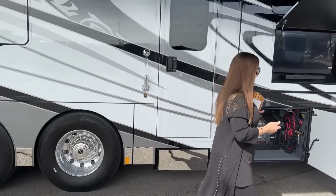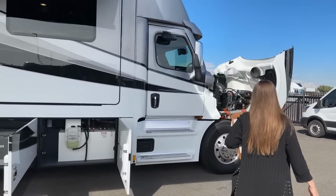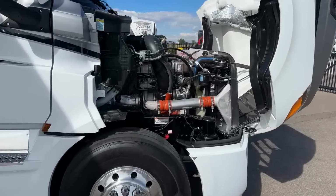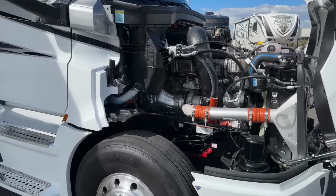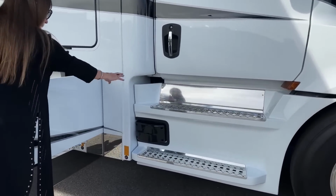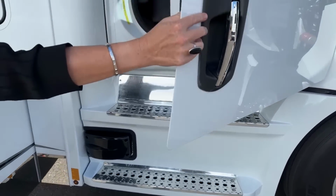Now let's go ahead and start here from the front. So again, we mentioned earlier that this is a Detroit DD16, and this has got a lot of power under the hood, 1,850 foot-pounds of torque. So she is just a beast. And then we also have all of our safety controls intact here. So you'll see that these radar systems are mounted on your steps, and you've got these really big and aggressive step covers. So these are great to be able to give you good traction.